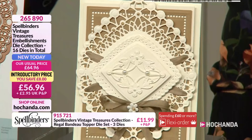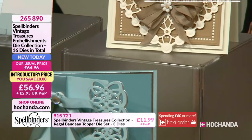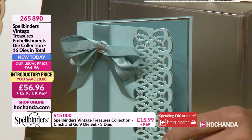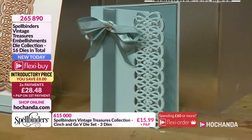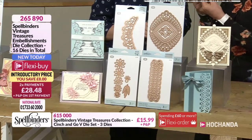That's a lovely one you're seeing just there with the pearls. But the use of the die down the side of the card, how lovely is that? It is, yes. I said that's the one I'll be doing a demo. I've just done my parents' diamond wedding anniversary invitations with that one. Oh, isn't that gorgeous? Yes.